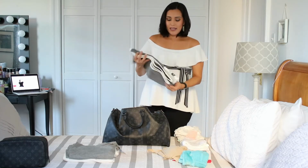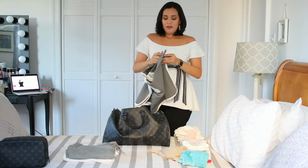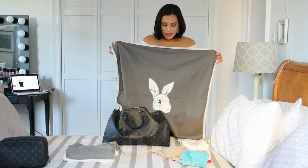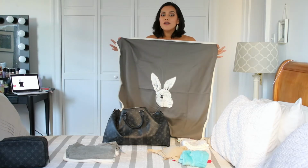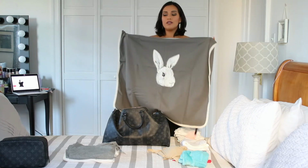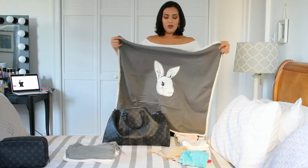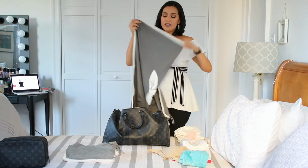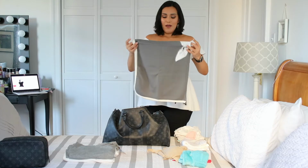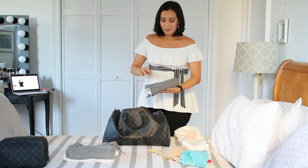So this is a blanket that I picked up from Target. It is from the Victoria Beckham collection, that collaboration that came out recently. Most of their kid products were all geared towards girls, but this was the only thing that I thought was kind of unisex, and it's gray, it's got a little bunny in the center, it's really cute. So I brought this blanket, and I brought a second blanket just in case, because when you have babies, there can be all sorts of little accidents that can happen, and so I want to be safe and bring 2 of those.